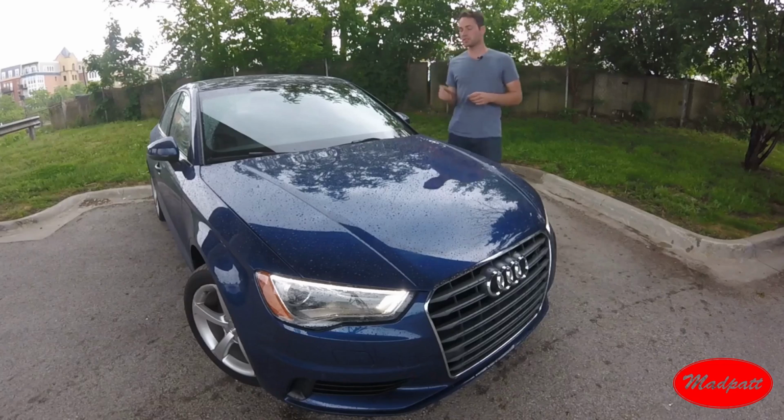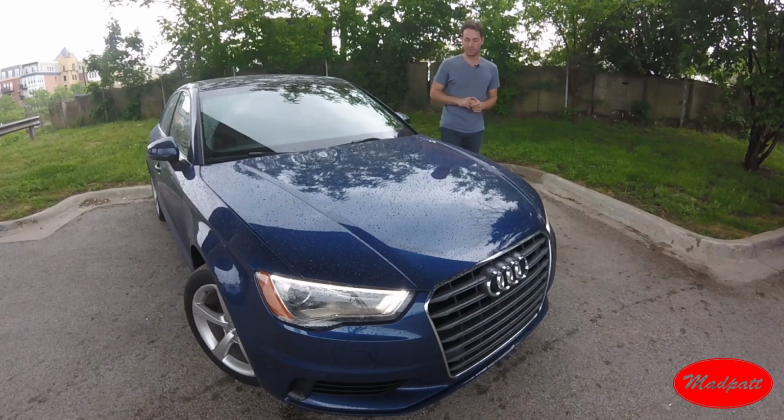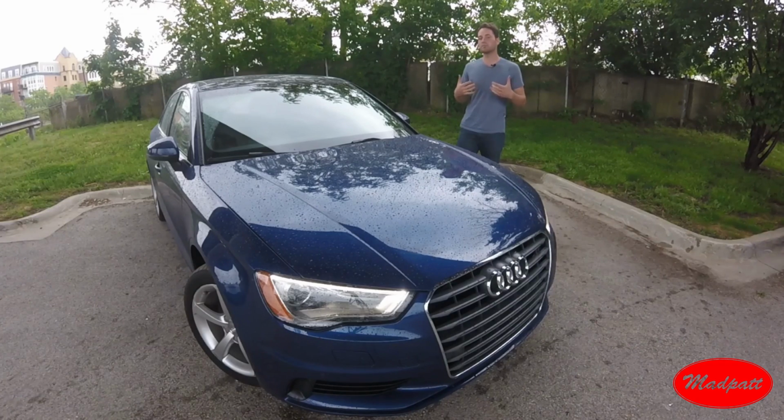Okay, so here it is, the 2016 Audi A3 in Scuba Blue. And it's a bit gloomy here in Illinois. It's pretty rainy. What better day to enjoy a gloomy day than in a blue Audi A3? I mean, very nice color. It's got a really nice metallic to it. Overall, it really makes the car stand out.